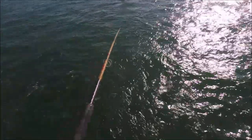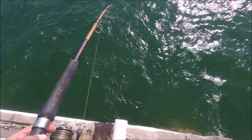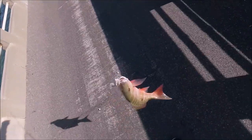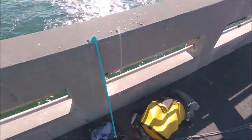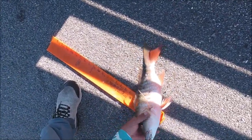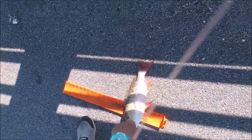It's a mutton. Ooh, come on. Ooh. That's what's up. Look at that mutton. Woo. I know he ain't a keeper. We're gonna measure him out. Let's see what's up. Come on, I just want to measure you. Hey, it's about 15, I saw it right there. 15 incher, not bad.